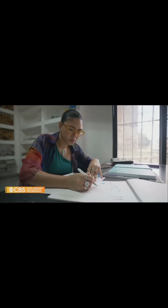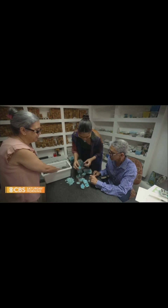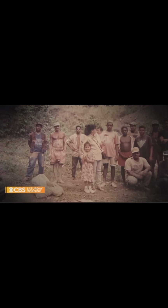Harala Caridad is a second-generation jewelry designer in Santo Domingo. It's been her parents' livelihood. When I grew up, I saw them creating and transforming the stone from raw, going to the mines, visiting all the miners. It's a whole world for us. For me, Larimar means family, the Caribbean, and the warm waters of the Caribbean.